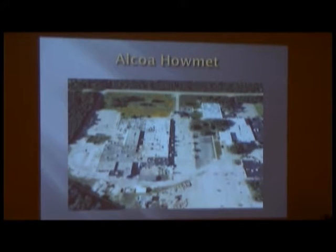Well, this is where the rain gardens are over at Alcoa Howmet. They took this big property here and turned it into a big garden with flowers and all kinds of stuff. And you see this little spot right here? That's a rain garden. And there is another rain garden right here. So the water from this parking lot runs off and goes right in there. And the water from the road and from this driveway goes right in there into that rain garden. And they're really, really beautiful.